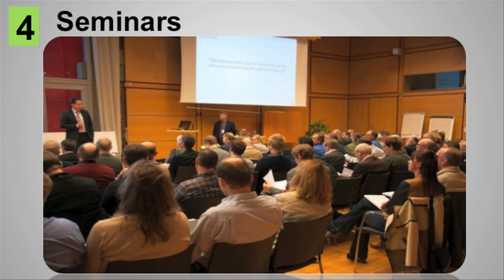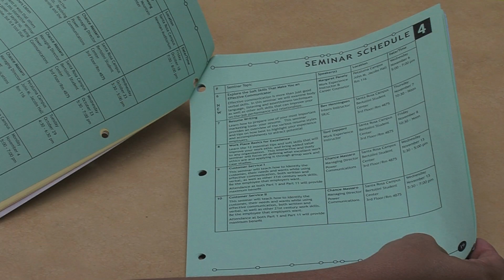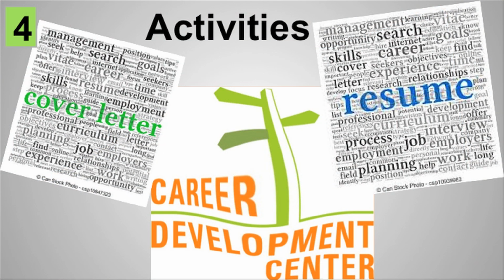You will have many options on how you complete the 4-hour requirement. One option is to attend live seminars. Please turn to the seminar schedule to view our offerings for the semester. Be sure to note the day, time, and especially location of the seminar. You may also earn your hours by completing activities. These are listed in the green section as well. There are many activities to select from. Read the instructions carefully so that you will know what you need to do to receive credit.